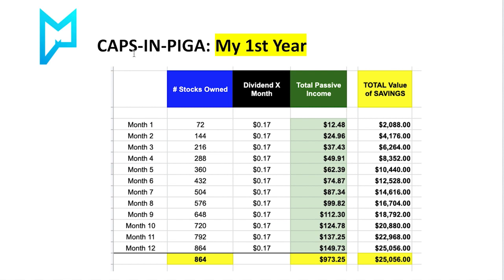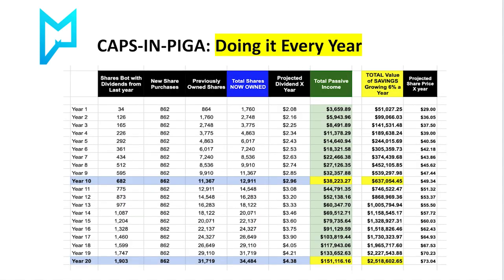Constant and permanent savings, CAPS, in invested PIGA, passive income generating assets. So let's see what happens if we do CAPS in PIGA for a long time.